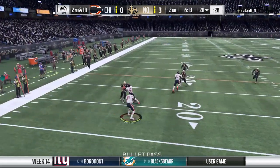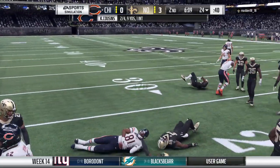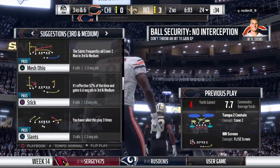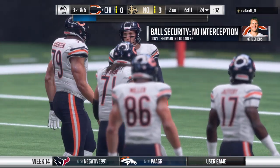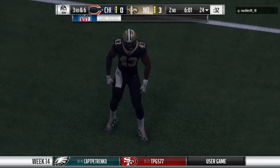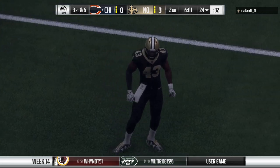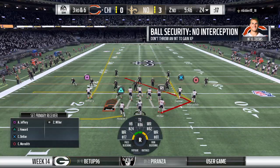On second down, Cousins again. Throw left side, taken in by Meredith. And he'll go down just shy of the 25 at the 24-yard line. 4 yards on the completion, and it sets up a 3rd down.